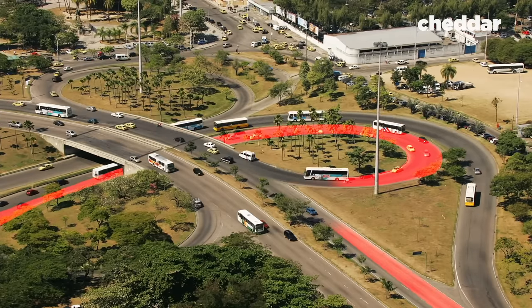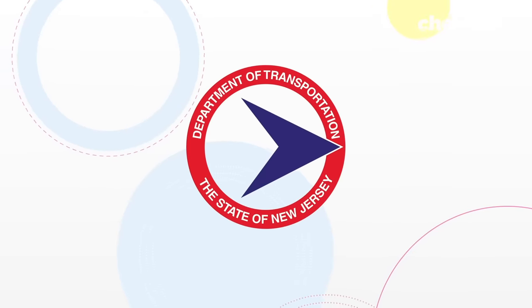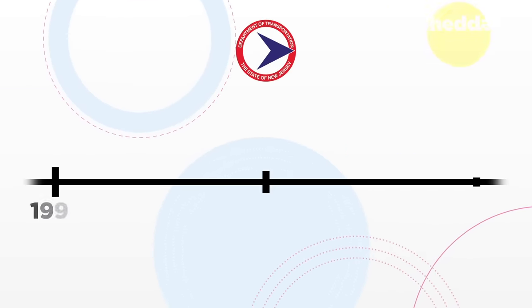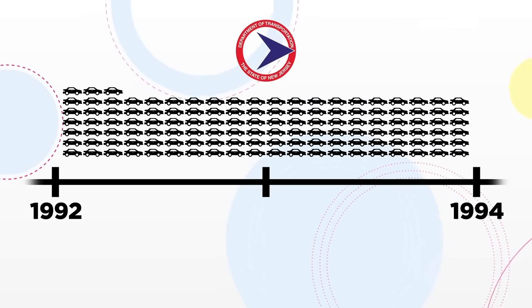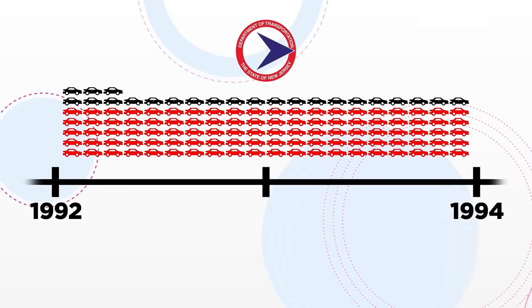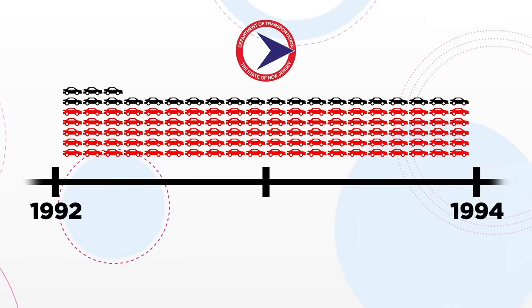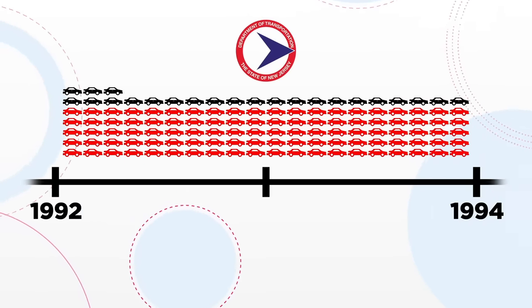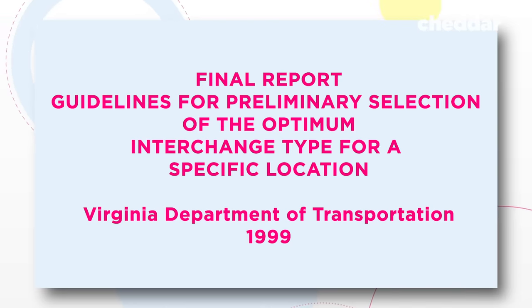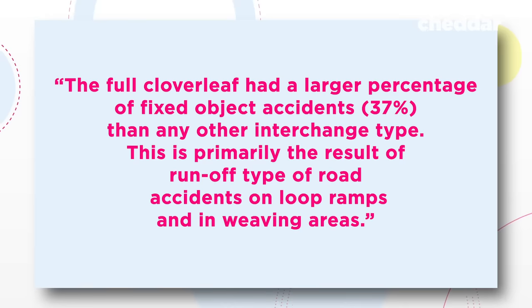The buildup of congestion in the leaves causes another problem, accidents. New Jersey Transportation Department records show that from 1992 to 1994, 123 accidents were recorded at the Woodbridge Cloverleaf. 100 of those accidents were fender benders involving cars going in the same direction, indicating an attempted merger that failed. A 1999 study by the Virginia Department of Transportation concluded that cloverleafs have the most fixed object accidents of any interchange design.